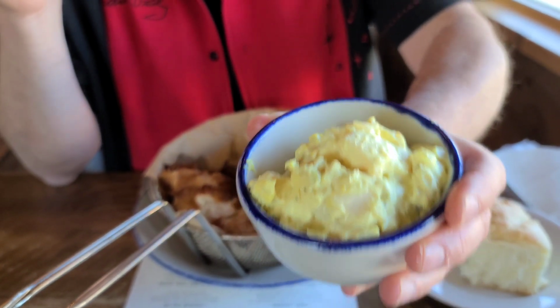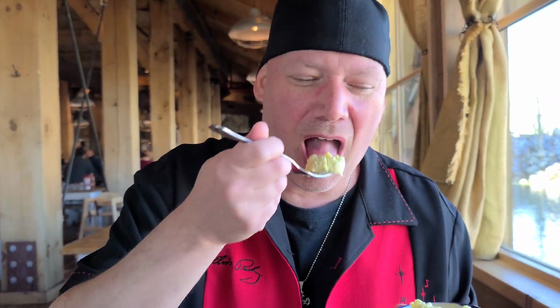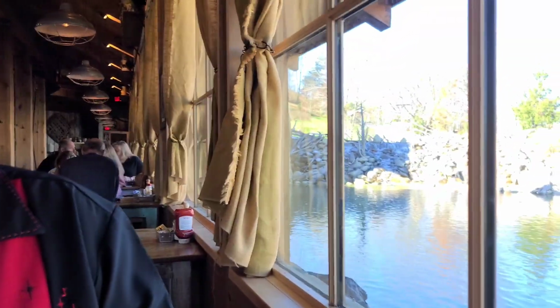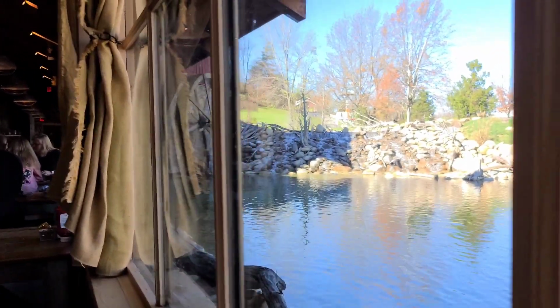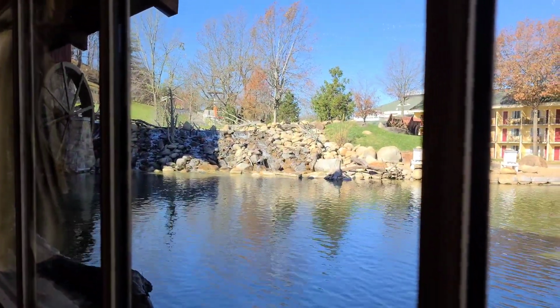The potato salad looks good. Yeah, that does look good. Here we go. You guys should be here eating this with me. Wow. That is so creamy. That's gotta be one of the creamiest potato salads I've ever had. That is good. There's so many good sides to get, but it'd be hard to top that. Okay, I also wanted you to see the view, how pretty it is here. See the mill a little bit. So let's get ready and finish our meal.